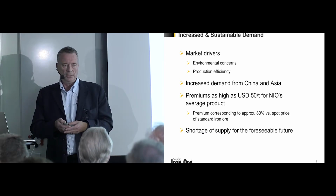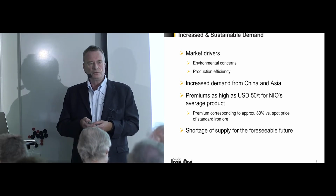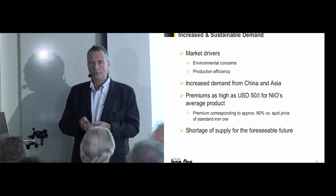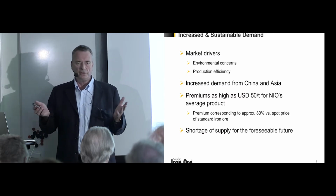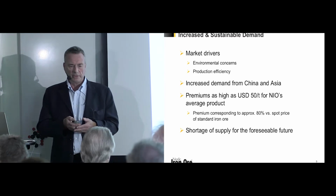We don't see any rapid increase in supply from other competitive mines. There are very few high-grade, high-quality mines that are in development at all at the moment, although this will undoubtedly increase in the future. But iron ore mines take at least 8 years normally to come to fruition, so there will be a time lag.